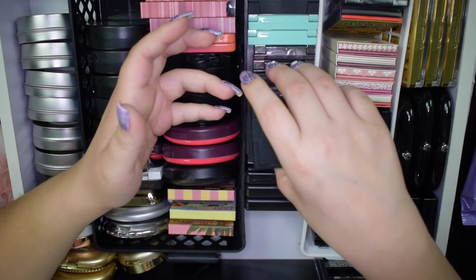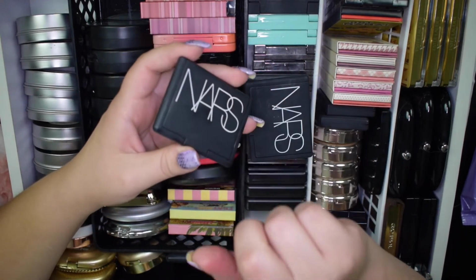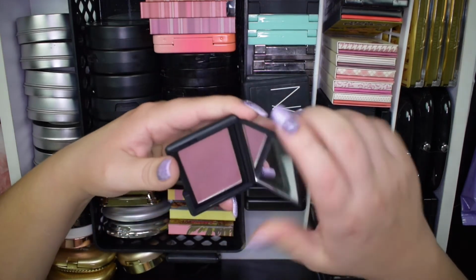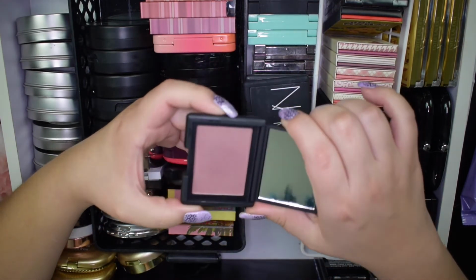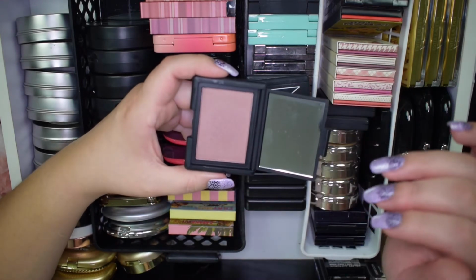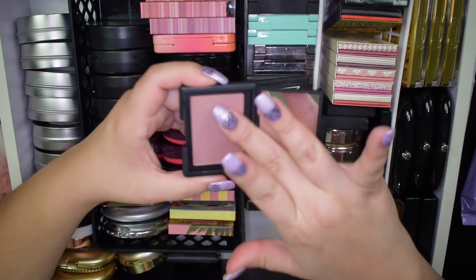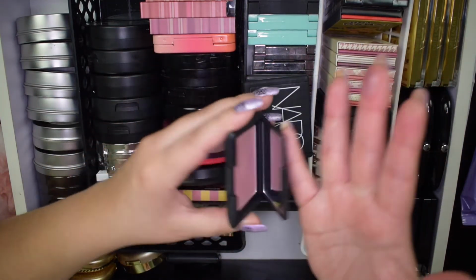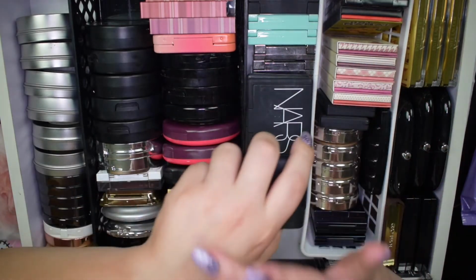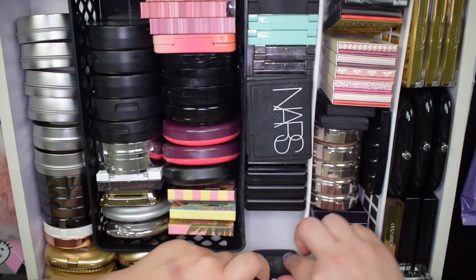These are kind of expensive, so I thought very much about which NARS blush I was going to purchase. The first one that I purchased was Sin. This is such a beautiful, unique color. It's like a light purpley color with a gold sheen to it. I love the way this wears. They don't swatch the best, but they do pick up really nicely with a brush. So that one is Sin.